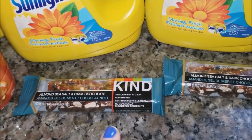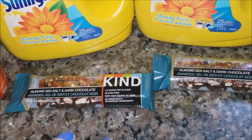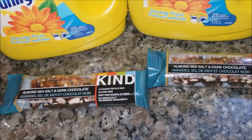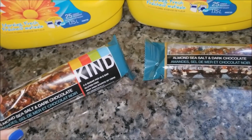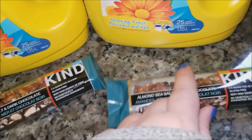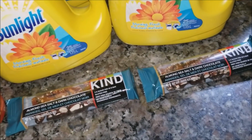There is a $1 printable coupon on smartsource.ca, so it made them free. So great deal, obviously a great stock-up price. These are good for lunches and snacks, and I hope to print coupons and pick up more of those, because free. Who doesn't love free?